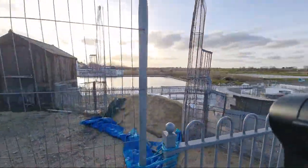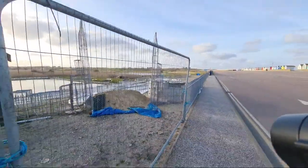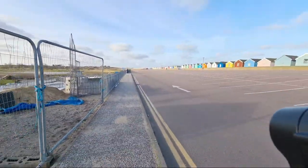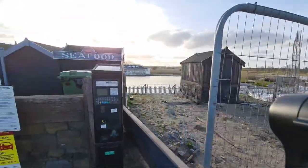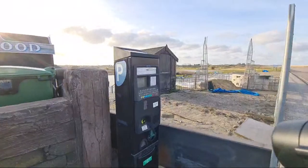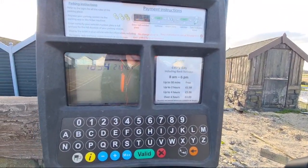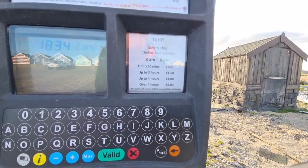I reckon, I could be wrong, but if anyone knows what that's going to be. A bit cheaper than Brighton, most definitely. Although, how much is it? It tells you here. 30 minutes is free. £1.50 for 2 hours. Over 4 hours is £4.